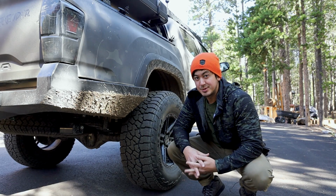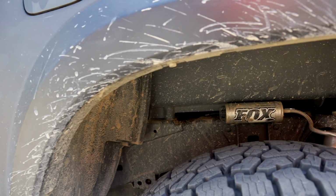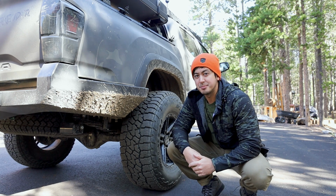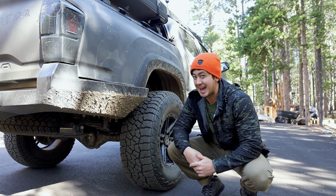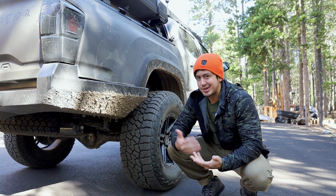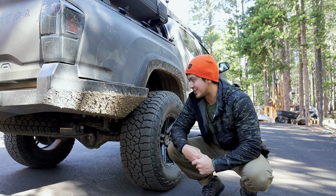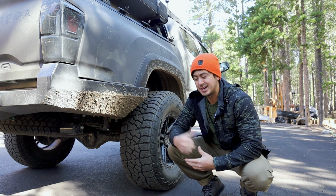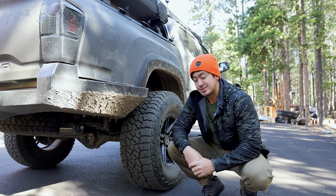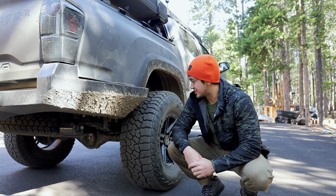Rear suspension, I'm using Fox 2.0 remote reservoir shocks, an OME Dakar leaf pack. I'm using the medium duty leaf pack with an add-a-leaf. This whole lift is about 2.5 to 3 inches roughly, depending on what I have on there and what kind of gear I have loaded into the truck. But about a 2.5 to 3 inch lift. Rides great. Haven't had any issues with the lift.